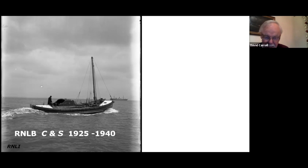And that photograph would have been taken at Cowes when it was on trial, not at Dunmore East. And every lifeboat at that stage was built in Cowes, so they were well photographed by a family who lived in Cowes. So there's a great archive in the RNLI of all these old lifeboats taken by this family called Beken.